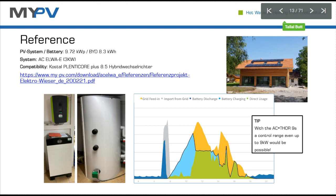An interesting reference from a customer who installed the AC LYE. He had a Kostal inverter and he combined it with a BYD battery system, so this was a system combined with battery storage. And since we are compatible with the Kostal PlentyCore, we can see how much power went into the storage and what power went into the direct usage, which is shown in green. That's the power which is being used with the AC LYE. So these are the analytics, how we can analyze that. The battery stored the energy, which is the dark blue, and then we are directly using the rest for hot water storage.